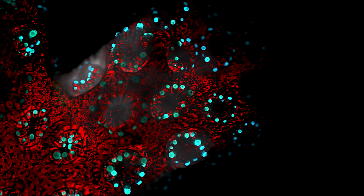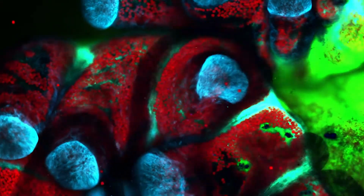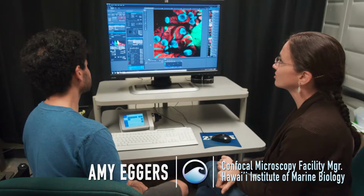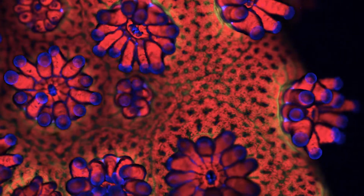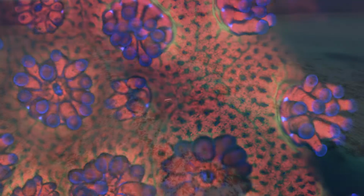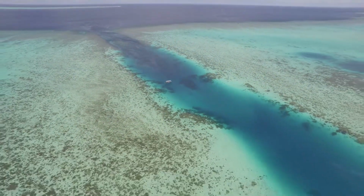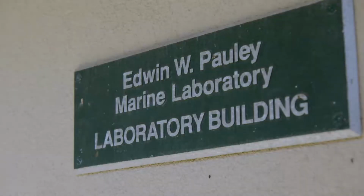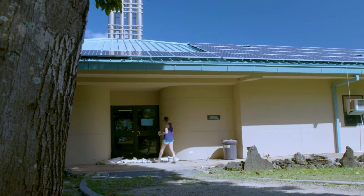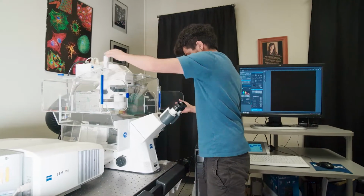So this is a close-up of a coral polyp, and these red dots are the individual algae cells, so the symbionts that live inside the coral tissue. Coral reefs are gigantic, but corals themselves are very small. And the things scientists like Ruth Gates at the University of Hawaii need to know about corals happen at such small scales that it takes a $1 million microscope to see them.